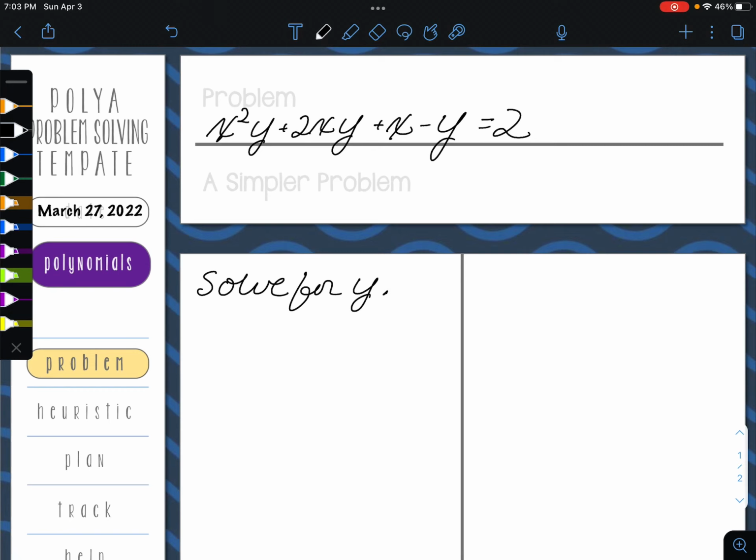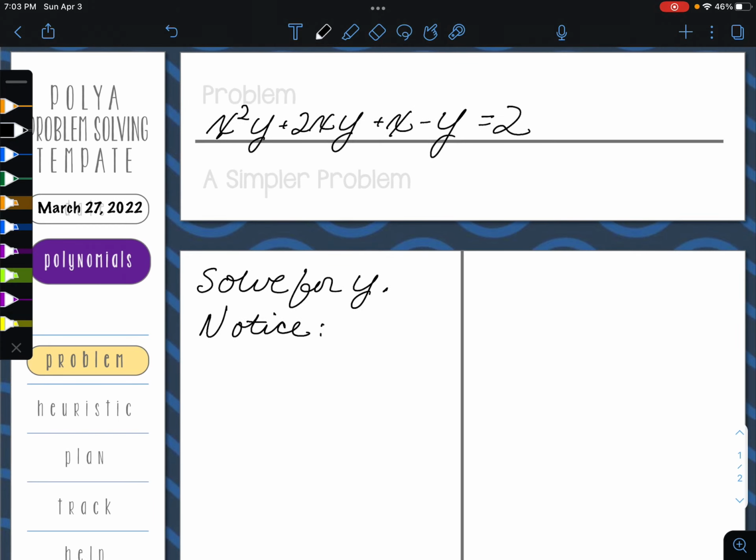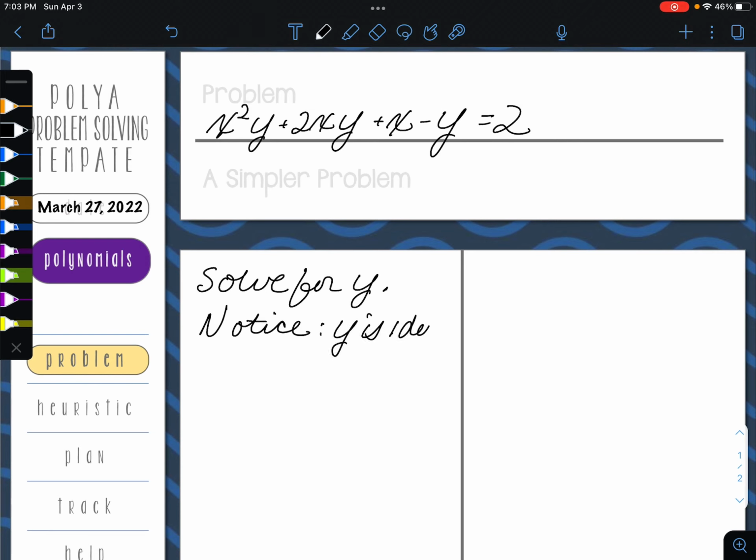So what I notice when I look at this problem is that usually I'm solving for x. I know that it's not odd that we're solving for y. It's just that with all of the factoring we've been doing, I've gotten so used to the fact that we're looking for an x, a y-intercept. And here we just have to solve for y. The second thing I noticed is that y is of 1 degree. If I look at the y in the 3 terms that it is located in, it's y to the 1st degree. It's only in 1 degree, whereas x is squared and it's x. So it's just another thing I'm noticing, that y is 1 degree. I just want to put a note on that.